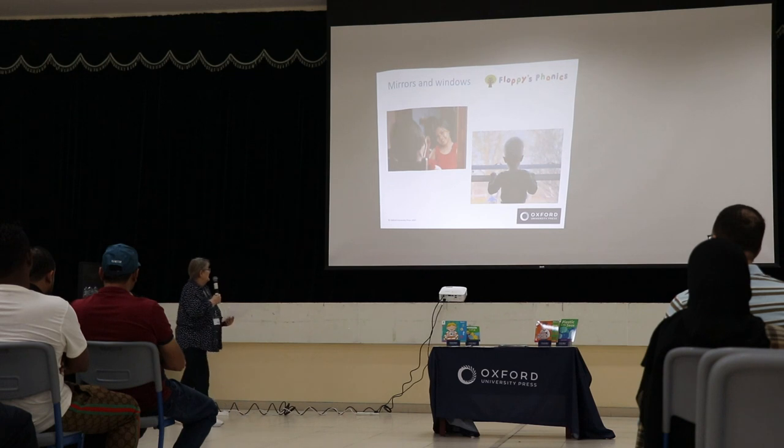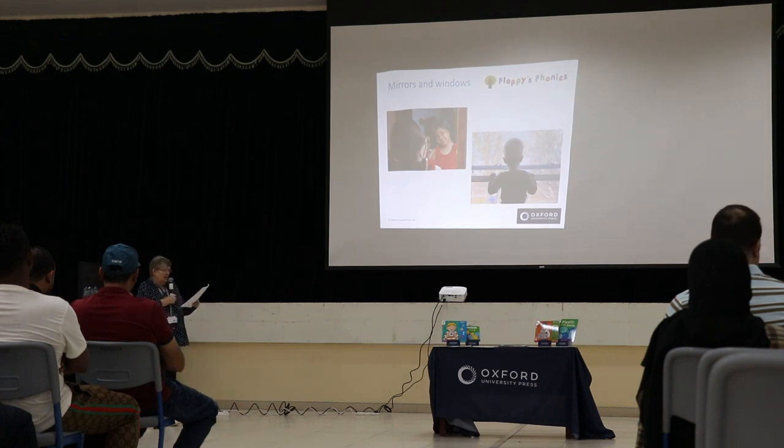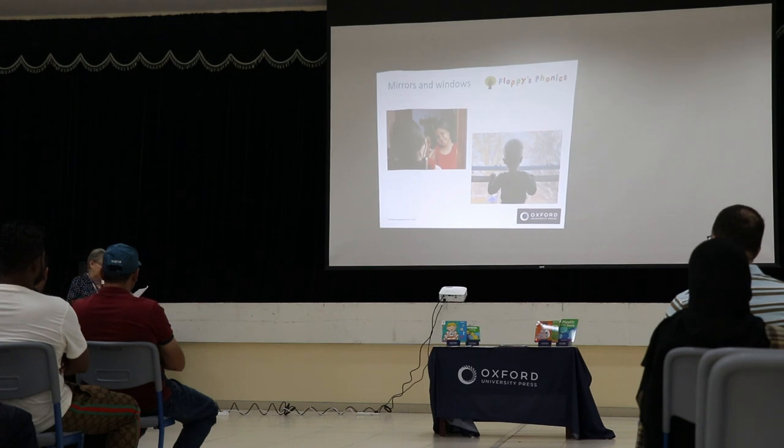But how do we do it? When you're dealing with books for children, you need relevance. It needs to mirror their world so that they can immediately understand it. A lot of the books will reflect their own lives in the early stages. But not just a mirror on you, you also need a window on the outside world.